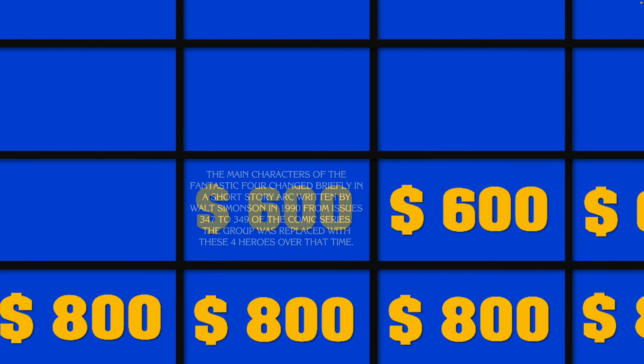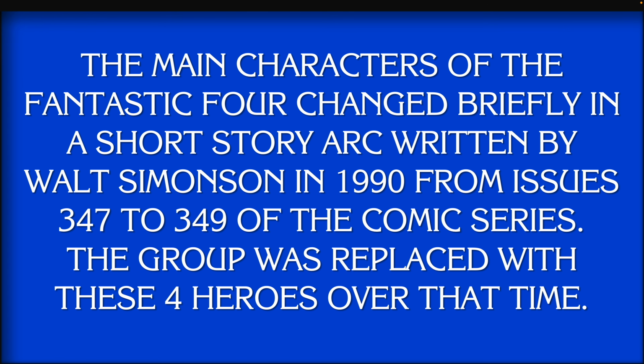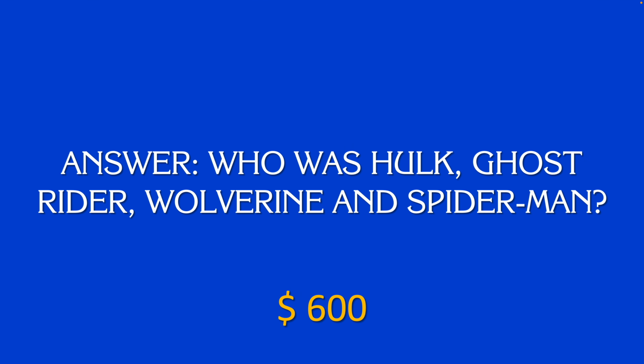Legendary Teams for 600. The main characters of the Fantastic Four changed briefly in a short story arc written by Walt Simonson in 1990 from issues 347 to 349 of the comic book series. The group was replaced with these four heroes over that time. Well, if you didn't see this little story arc, it was a fun one. The Fantastic Four was replaced by the Hulk, Ghost Rider, Wolverine, and of course, Spider-Man. I definitely suggest checking it out.